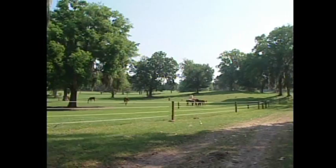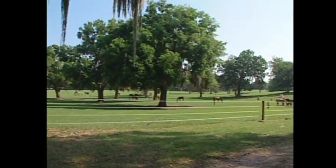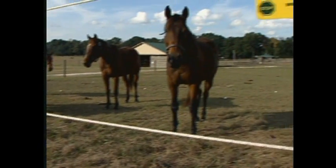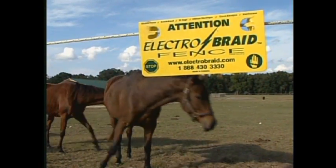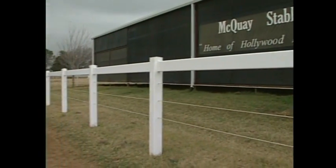Well, that's the main reason we used it to split pastures, because it's so much less expensive than the board fence. We've placed our posts here approximately 50 feet apart. So that lowers the maintenance, it lowers the manpower, and it lowers the cost. It's about 25% or 1/4 of the cost of four-board fence, even putting the posts closer together than ElectroBraid recommends. ElectroBraid is more affordable than virtually all other permanent horse fences.